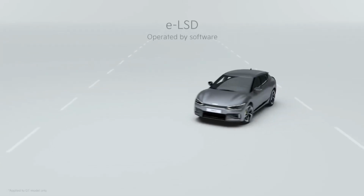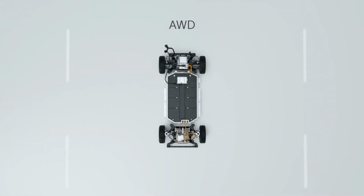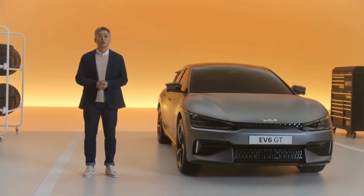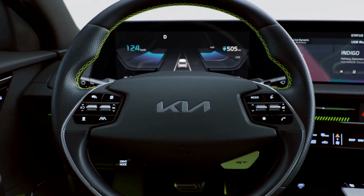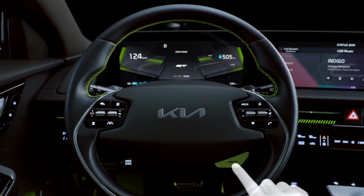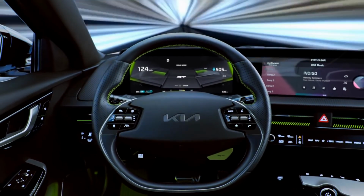And with electronic limited slip differential technology and an all-wheel drive option, you have competent control and dynamic ride and handling in any given road conditions. We've also developed active sound design and GT drive mode for a more immersive and futuristic driving experience.